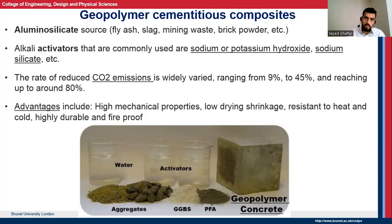Some people claim that it's only 9%, some people say 45%, and there are some studies that have proved that geopolymers can actually reduce the CO2 emission by 80%. So this is a very encouraging value, and if we can reduce the CO2 emission just by simply replacing Portland cement with geopolymer, that is a huge success.